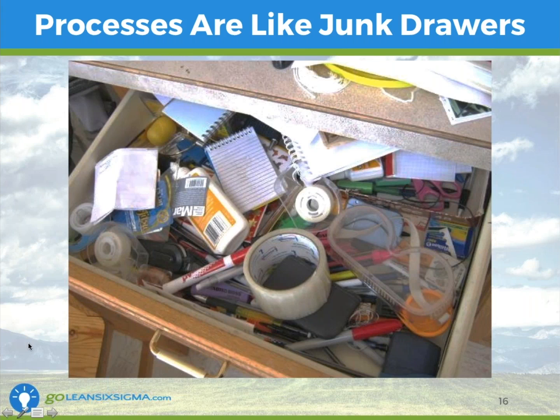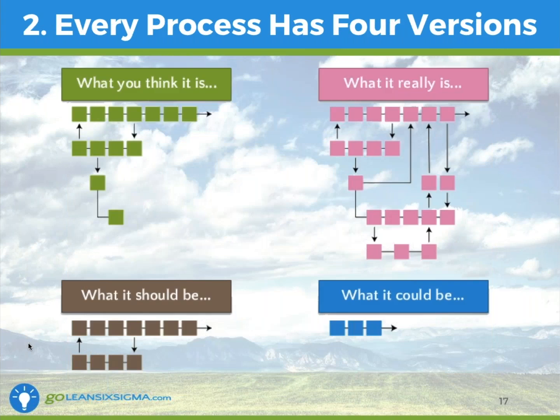So another reason why process walks are really important and what it can do for you is that improving processes can be pretty challenging because every process has 4 versions. What you think it is, what it really is, what it should be, and what it could be. And the issue, and you've probably heard or seen this happen too, is people try to fix processes and they don't actually know how the process is running right now. They'll go and make changes to a process without really understanding what's happening in the process today.